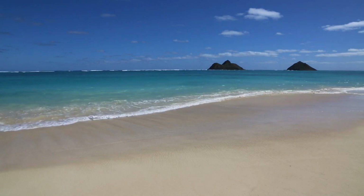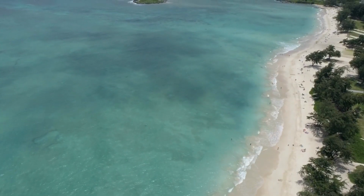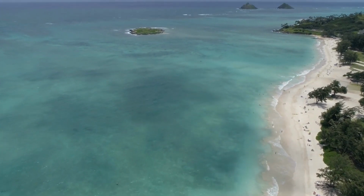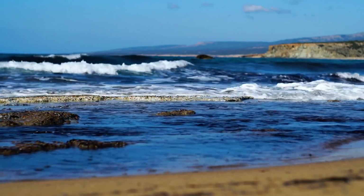3. Lanikai Beach, Oahu, Hawaii, USA. Why the color? Lanikai's turquoise water is due to the shallow, sandy bottom and the clarity of the water. The sand reflects sunlight, creating a vivid, bright blue hue.